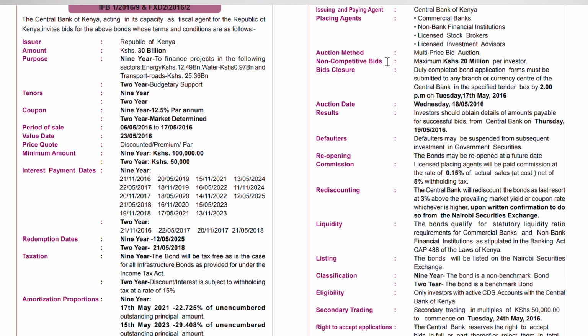So as a retail investor, just go in, because you risk missing out on a bid if you go way too high. If you go way too low, you miss out on paying a premium on that amount. So if you're not sure of what's happening in the market, just go in non-competitively.